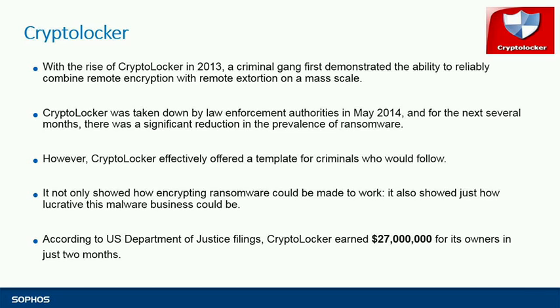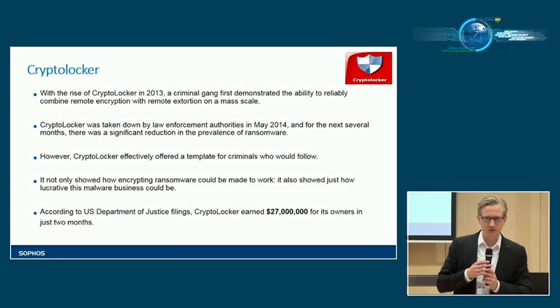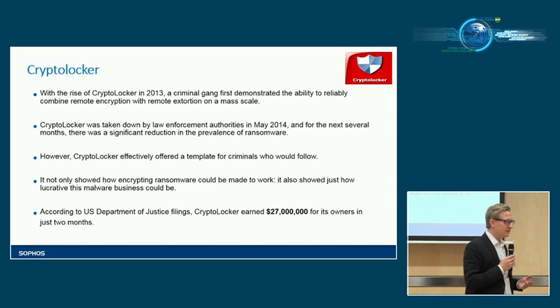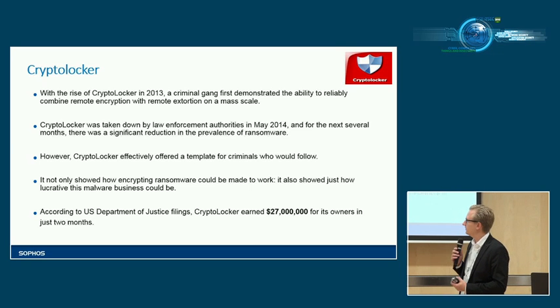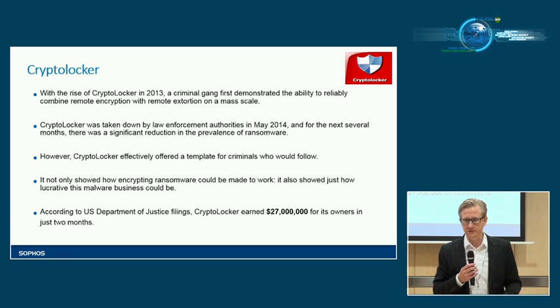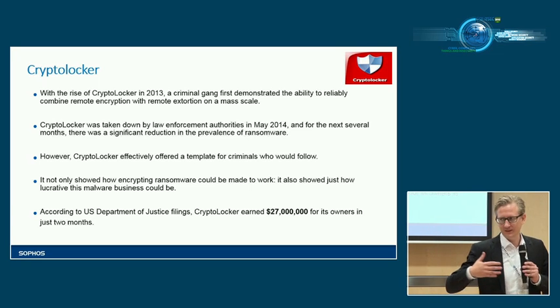If we look back on the history of Cryptolocker, the first recorded Cryptolocker was in 2013. Basically, Cryptolocker today is more or less dead. But in 2014, law enforcement took down the creators of Cryptolocker. Before he got arrested, he created a template, or released the source code, so that other people can continue creating new versions of Cryptolocker. And this has really exploded, because there's a lot of money behind it. According to the US Department of Justice, Cryptolocker earned $27 million for its owner in just 2 months. This is what's driving the infections of crypto ransomware.